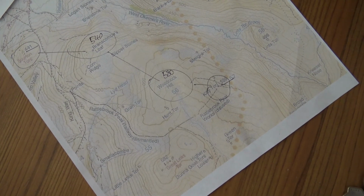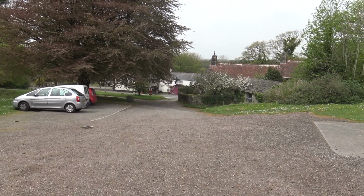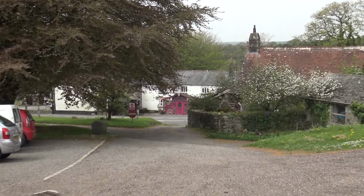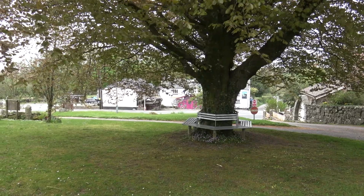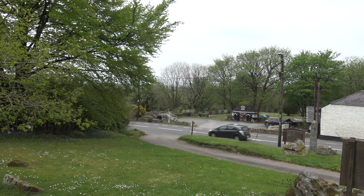The weather doesn't look good. Today we're at the village of Sourton, or Sourton, I normally say Sourton, and we're going to try getting up the Sourton Tors, which are directly above the village, pretty much. The pub down the road is the Highwayman Inn, which is basically at the turning. It's quite an interesting looking pub. Has a weird design to it.